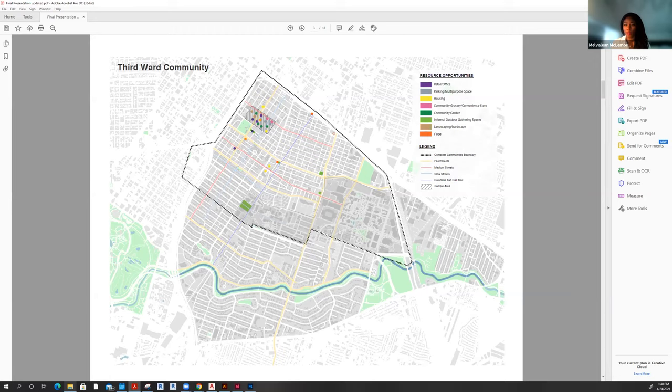Instead of thinking about how we change this whole street all at once, it can start with a moment, and then that can inspire the rest of how the community evolves over time.